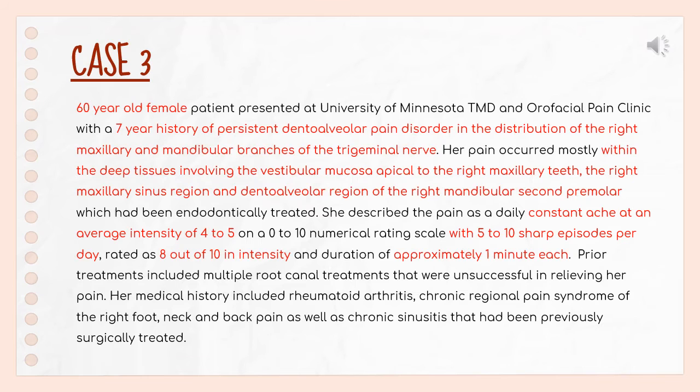Hi and Assalamualaikum. I'm Junaidah and I will continue the case studies on using Botox for the management of orofacial pain. So the first case study is a 60-year-old female patient presented at the University of Minnesota TMD and orofacial pain clinic with a 7-year history of persistent dentoalveolar pain disorder in the distribution of the right maxillary and mandibular branches of the trigeminal nerve.